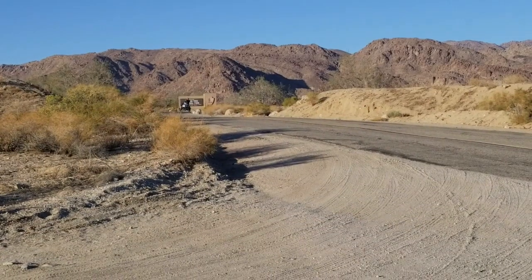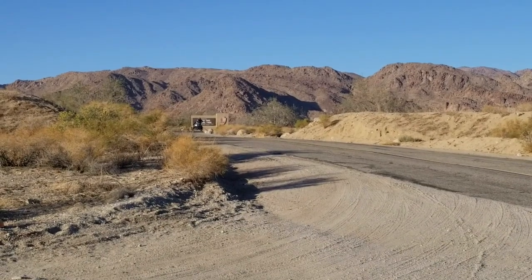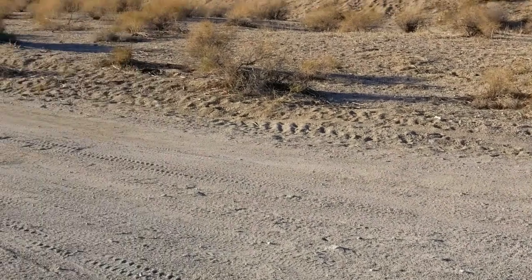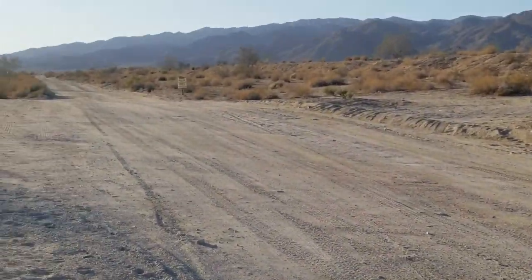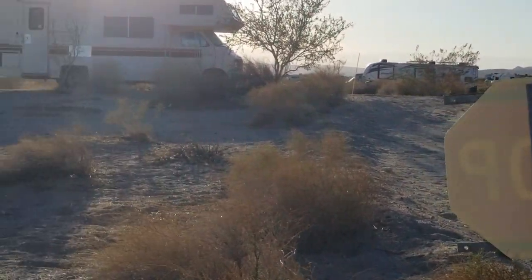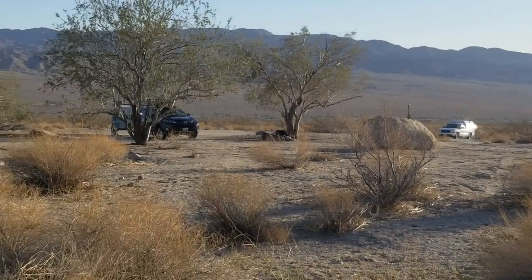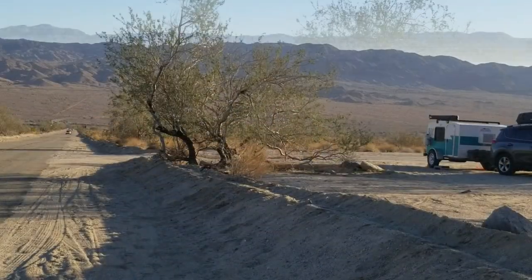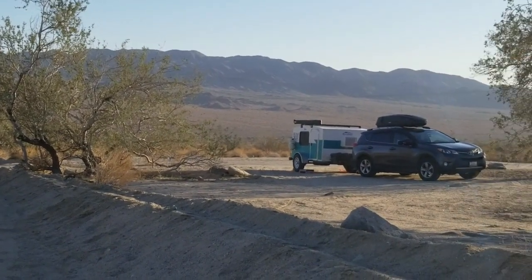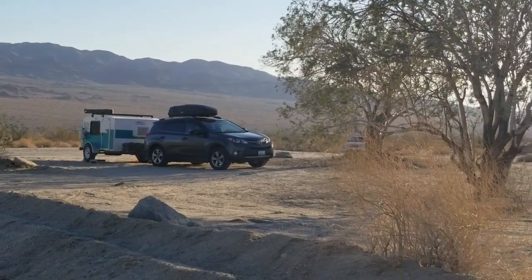The BLM camping area is literally right outside the southern entrance to the park. You can see the National Park sign up there. The upper entrance actually leads to a private road, so you don't want to go down there, but you can use it to turn left into the camping area. The lower entrance, or the more southerly entrance, is the one that most vehicles will want to take, and it will lead you back to boondocking.